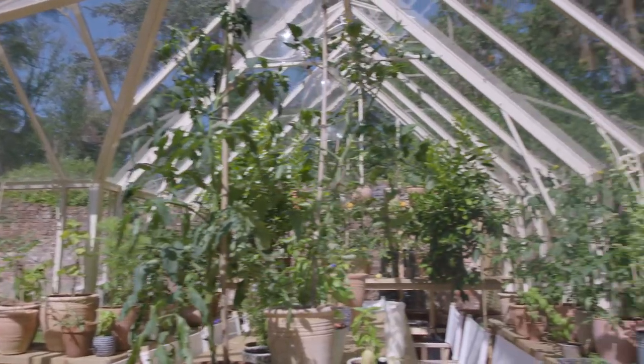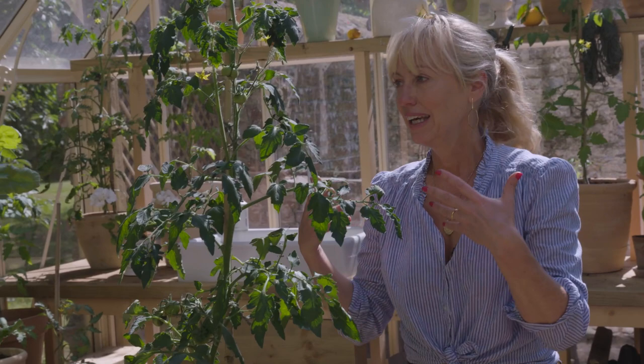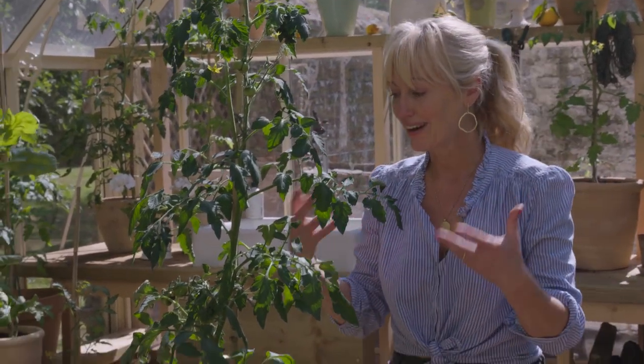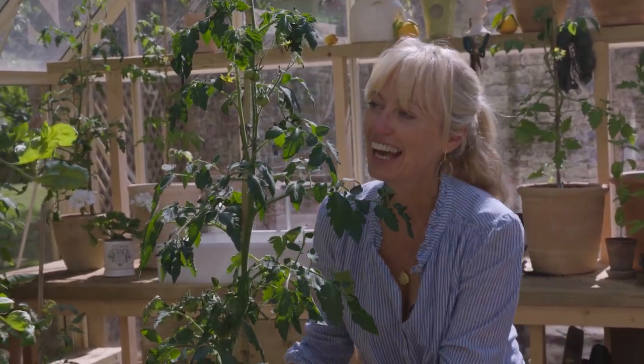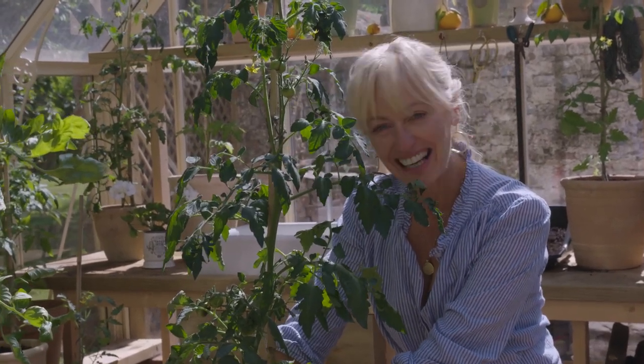And then the last thing is, it needs a lovely sunny spot. So wherever it is in your house, you've got a sunny spot in a windowsill or in your back garden up against a south-facing wall would be brilliant, but it needs constant heat and of course constant love and watering. And within a few months, you will have delicious tomatoes. So get out there and get your tomato seeds.